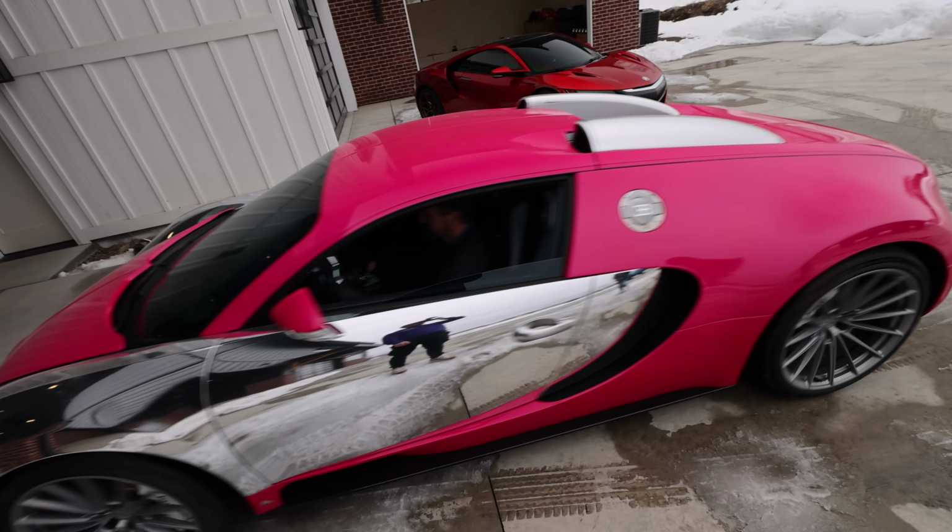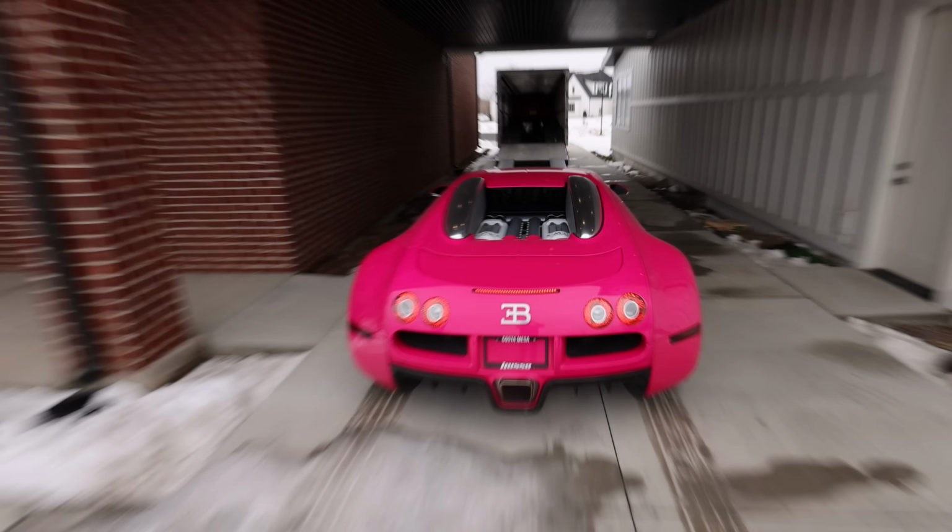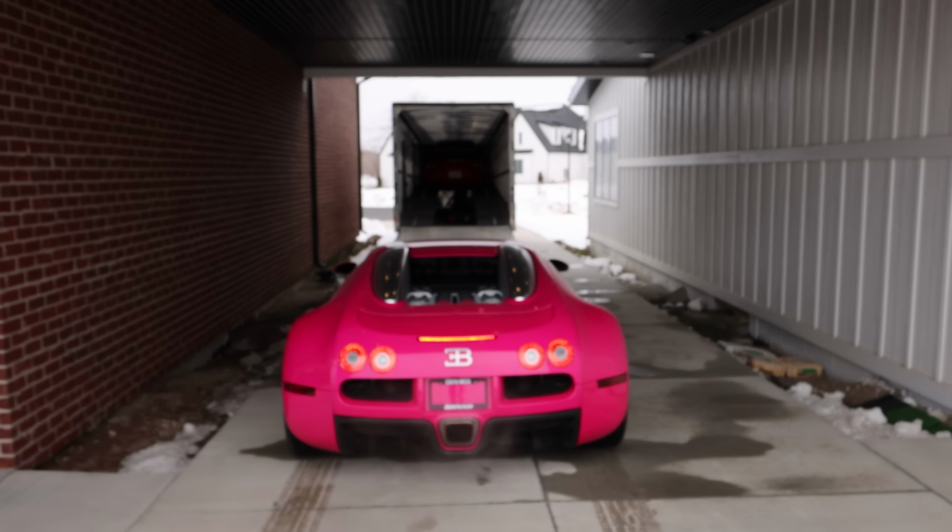Absolutely, 25% tighter, yeah. Every single time I see this pink and chrome, I fall in love again, but unfortunately, we're not gonna see her for a very, very long time. Oh, goodness.